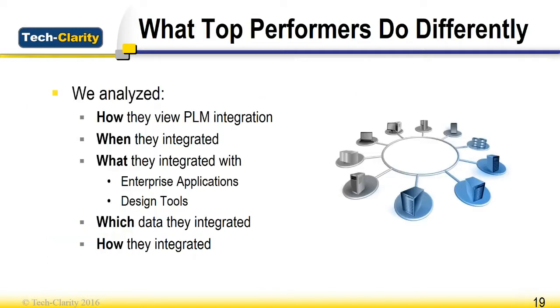So we looked at those top performers and others, and we asked a number of questions, and I'm going to share just some of the results here today. We asked how they view PLM integration, when they integrated their PLM system, what phase they integrated, whether it was initial implementation or latter phases, what they integrate their PLM system with, both on the enterprise application side but also on the design tool side, what data they have integrated, and then how they accomplish the integration. So let's start with strategy.